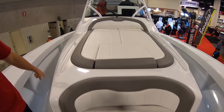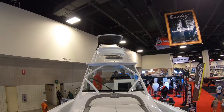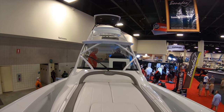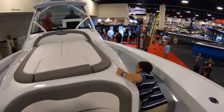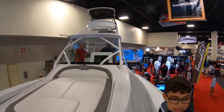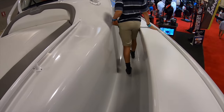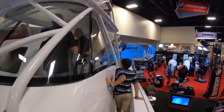Wow. It has a marble tabletop. Look at the window. This is great. That's marble. All right, I don't really like these type of boats, but this one I do, because it's a mix of a sports fish with a center console, outboard, everything. Let's go check out the inside. This is beautiful.